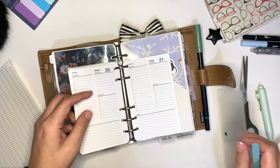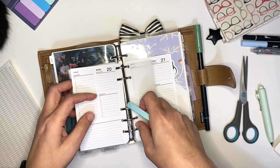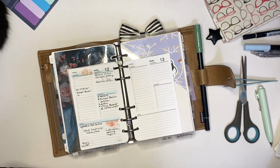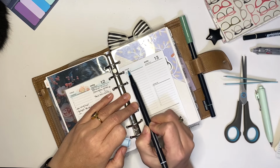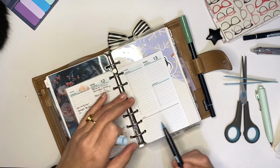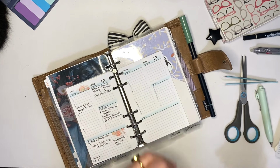Jeez Louise, we're already going to be in the 3rd week of January. Okay, so let's first put our color, let's just do our coloring here. So I'm going to hopefully share this story and not get sidetracked.